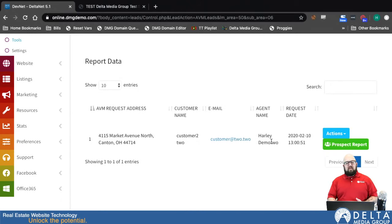Now, the next thing you can do here is if you do have a lot of reports on this page, you have the ability to narrow this table down here. So right now I just have the one. It's a test site. What are you going to do? But if I wanted to narrow this down, I could type in the search field here. It will show up to 10 per page by default, and it'll actually create new pages as you have more than 10 in your results set.